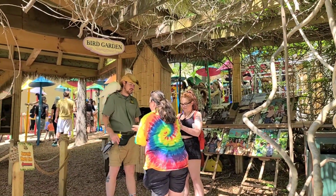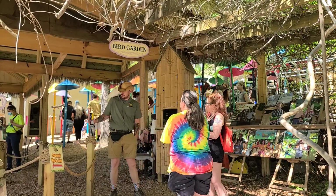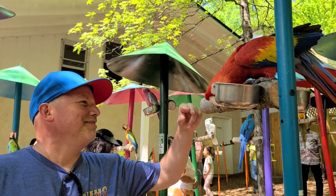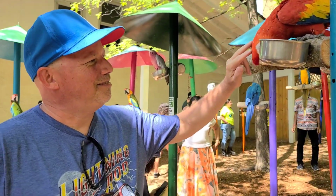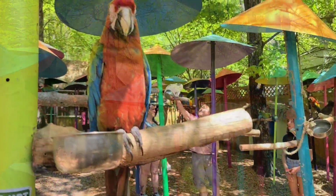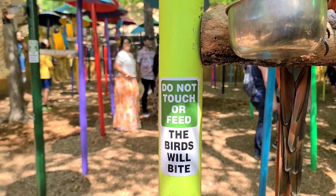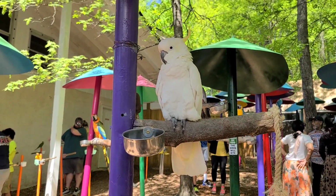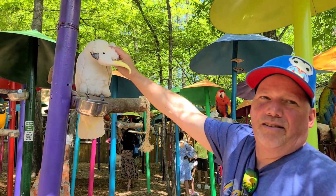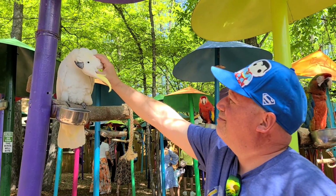So let's go up here and meet some of these parrots. You ready for this, Bobby? Yes, I enjoy this part. Let's see if we can get this one. I see one that you can pick up? Yeah, this one. He thinks you're going to feed him. And you can get up close to him. Do not touch or feed. The ones that have this sign, like this one, doesn't have a sign. Let's see if he'll come to us. Likes his head scratched. Maybe if you warm up to him, it will let you hold him.